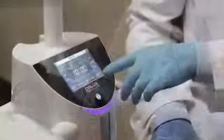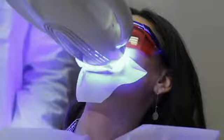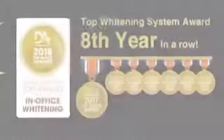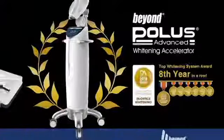A typical treatment is 3 consecutive cycles of 10 minutes each, combined with light acceleration. In conjunction with the Polis Advanced System, Dental Advisor awarded this kit the 2018 recipient of Best Whitening in Office.